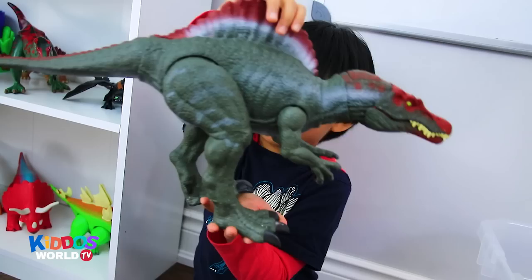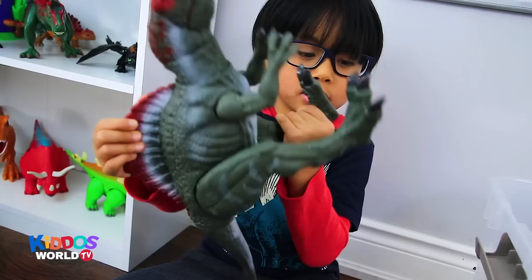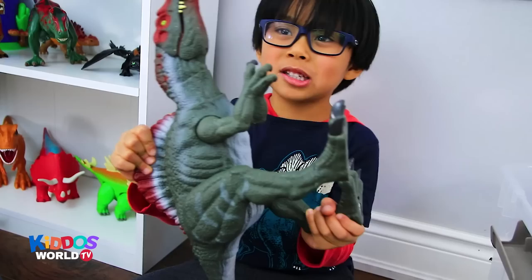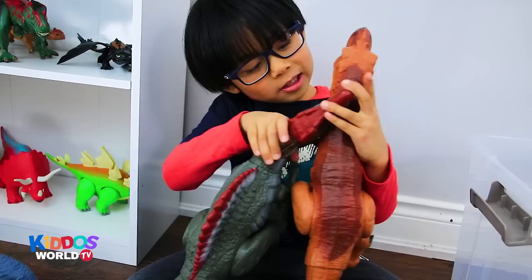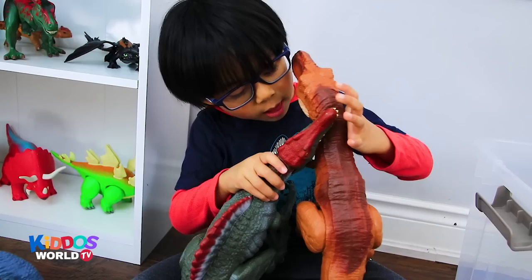Wow. The Spinosaurus is what? The spine lizard. I want to put this in my dinosaur shelf with my King T-Rex. All right. This one. I think the Spinosaurus is gonna win, right? Like from the movie? It's going to eat the T-Rex in the movie. Yeah. It's going to eat it! Now it's going to eat it! Oh no!